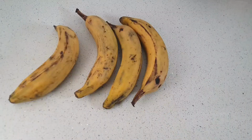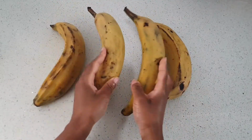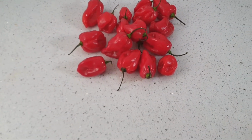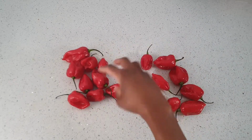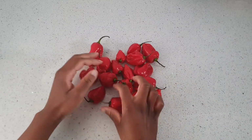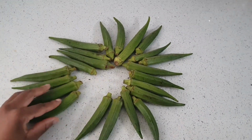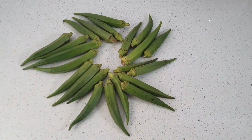I picked up 4 ripe plantains for £1. You can also get green plantains as well, but I've just got some ripe ones here for £1. And Scotch bonnet pepper. I had altogether 17 Scotch bonnet peppers, and I just opted for the red ones. I didn't want them mixed. And that's 17 Scotch bonnet peppers for £1 as well. Finally, I have some okras here, and these were £1 for a bowl, and altogether there were 22 of them in the bowl.